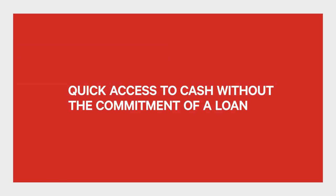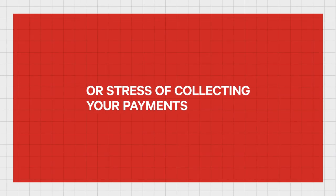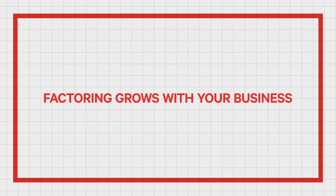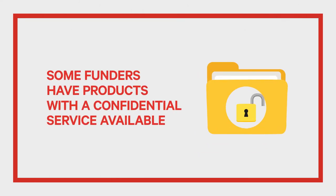Factoring is a quick and easy way to improve your cash flow, but without the long-term commitments of a business loan or the stress of collecting your payments. And as your turnover increases, the amount of funding available to you may also increase. Some funders also offer a confidential service, meaning your customers would never know you're using a factoring facility.